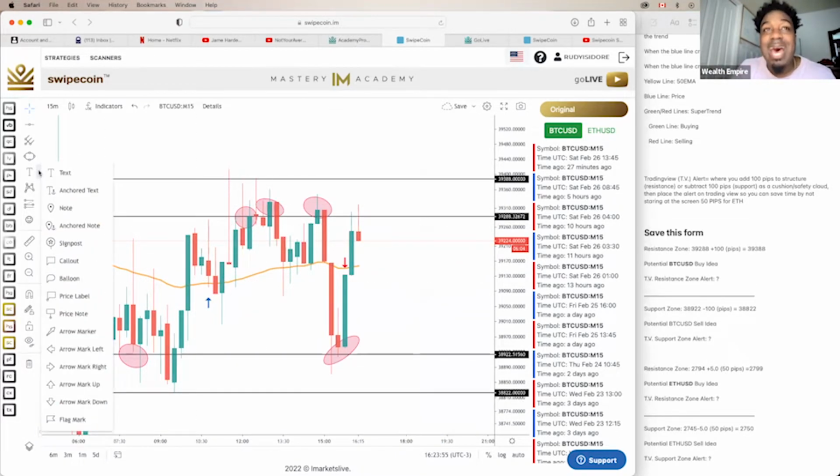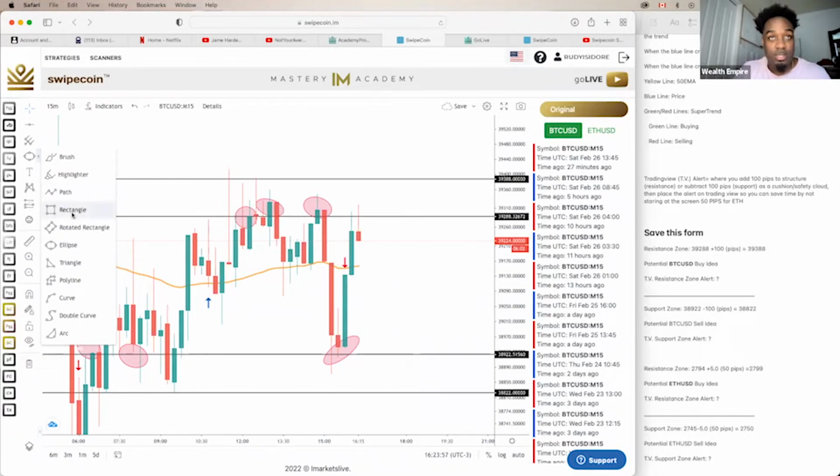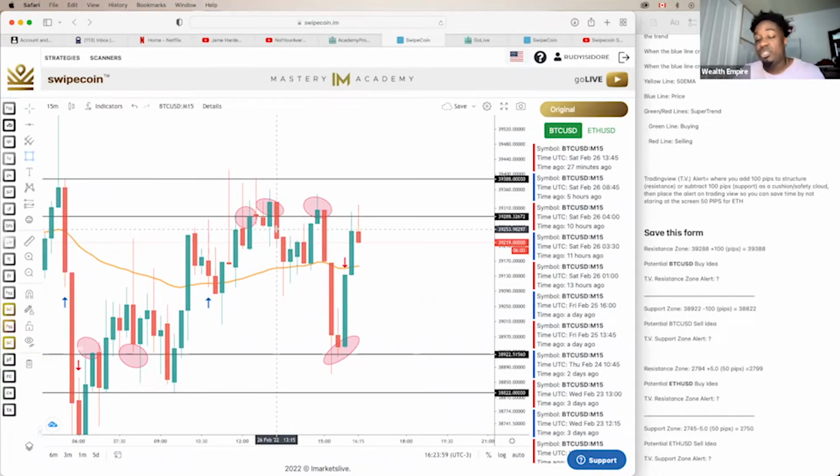So here's how I'm going to enter the trade. Drop a one in the chat if it makes sense so far, what I'm saying, just to make sure before I continue. Drop some ones in the chat if it makes sense so far. Drop some twos if it doesn't make sense. Worst case, we'll do a Q&A at the end, okay?